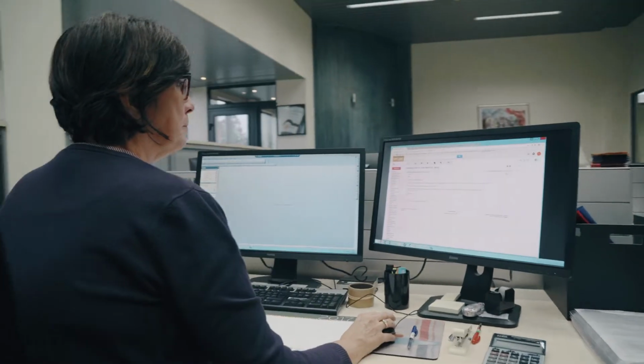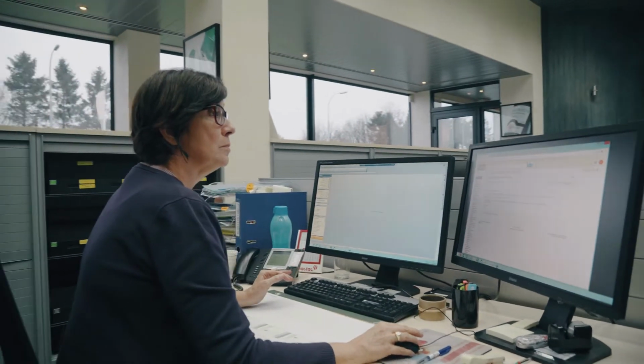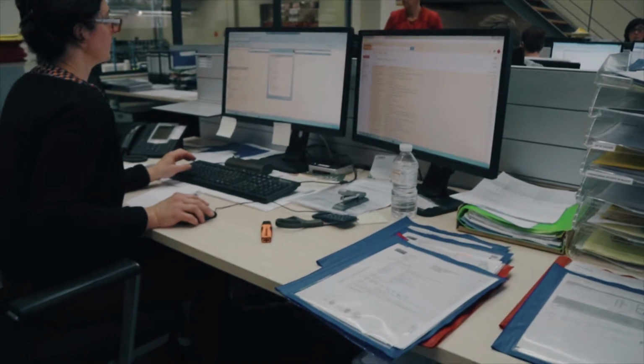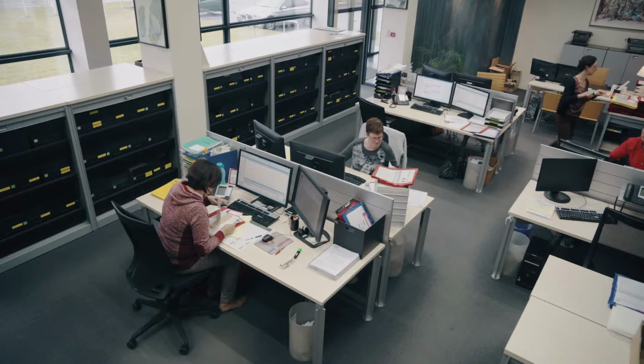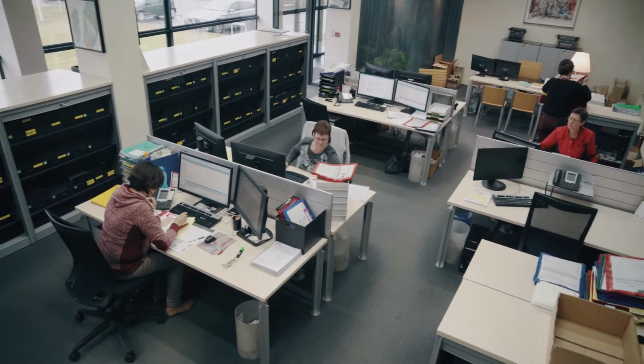Reducing the number of folders and papers was crucial for ContiLabel. They moved from 3 papers to a single one and are working on a paperless project to eliminate completely the printouts. All the other product information is digitally available.